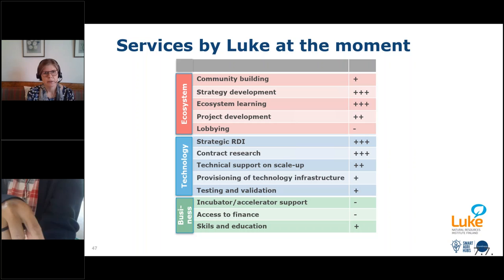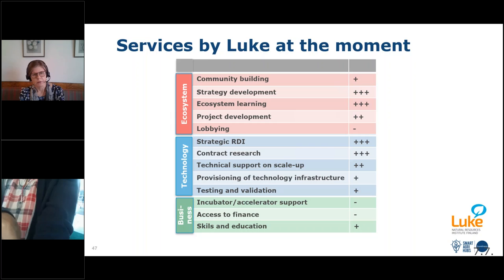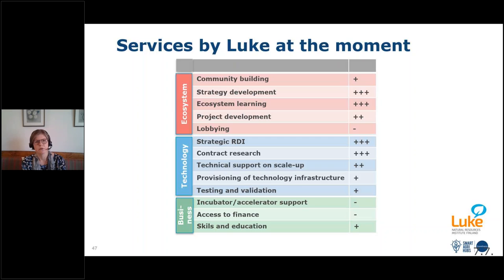So this is how we have identified Luke services at the moment in these categories. And 3+ means that this is pretty much Luke's core business, core activities. And where there's a minus, it means that this is not in Luke's scope at all, and perhaps won't be. We are pretty strong with technology, and even though we have cut out our testing facilities and testing services, we still have something like the Isopos lab for unofficial conformance testing and so forth that we can provide. But as you see, Luke is not a full digital innovation hub with this type of services. Next slide.